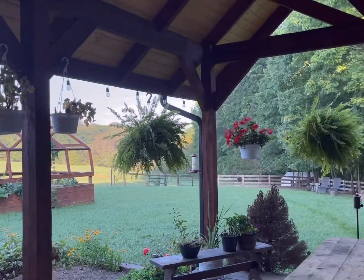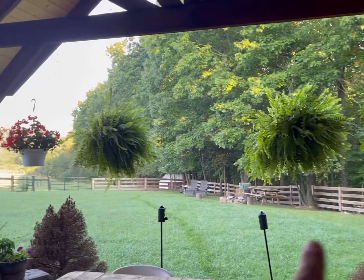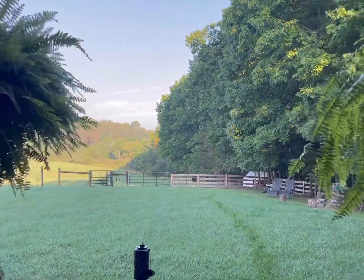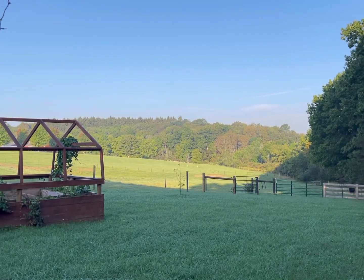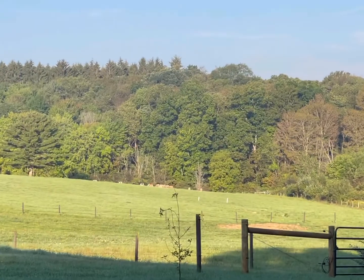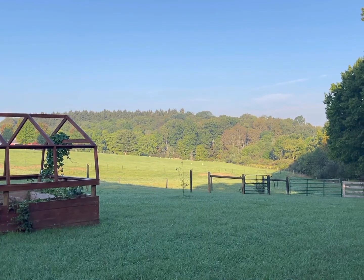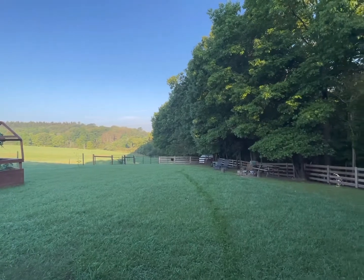So this is the view from the back porch going out to the campsite and the greenhouse to the left. And then this is early morning out across the pasture. If you look closely, you might be able to see the sheep and some calves in the back pasture there, out there in the center. But this is our haven.